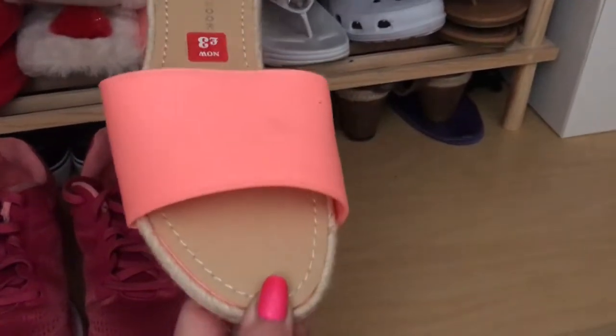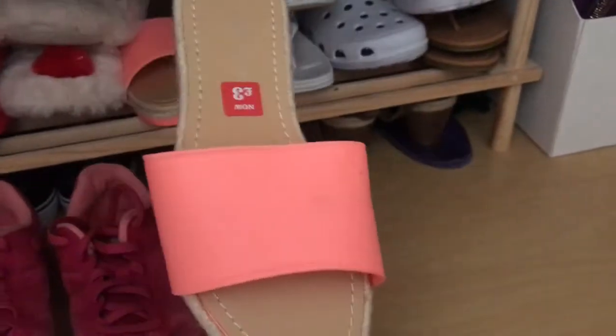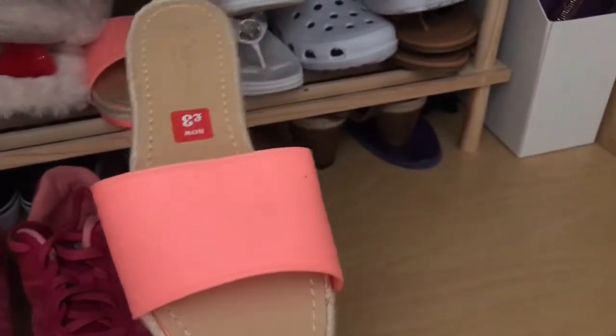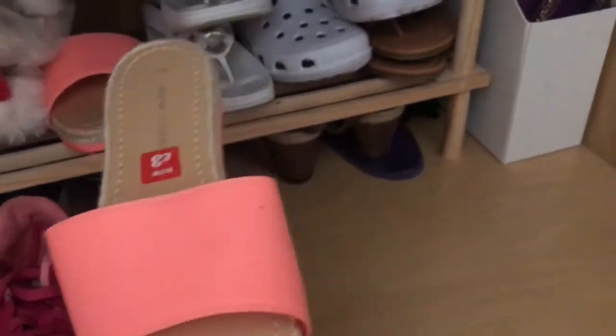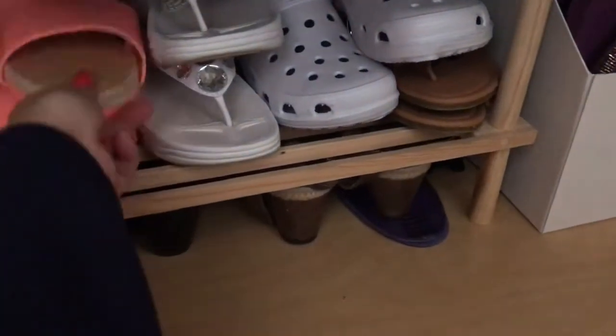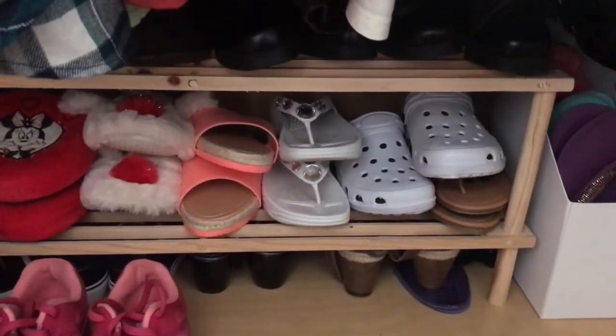In fact, these were New Look. I think they were about 16 or 17 pounds originally, and I got them in the sale for £3. I've only worn them in the home, even though they've still got the price on. But they don't feel very comfortable. It's the weight.